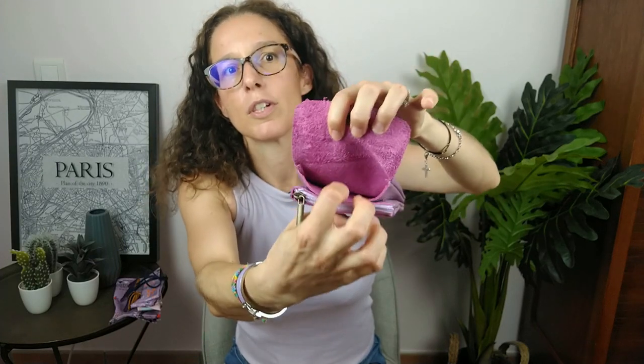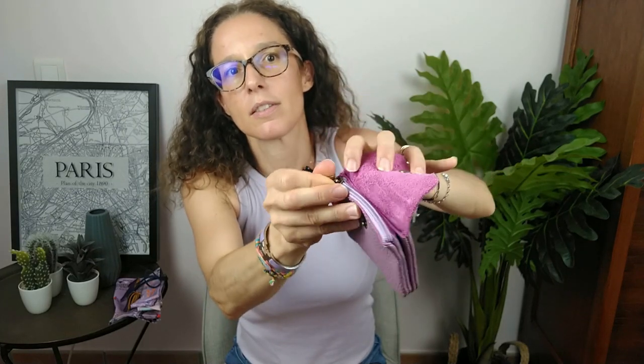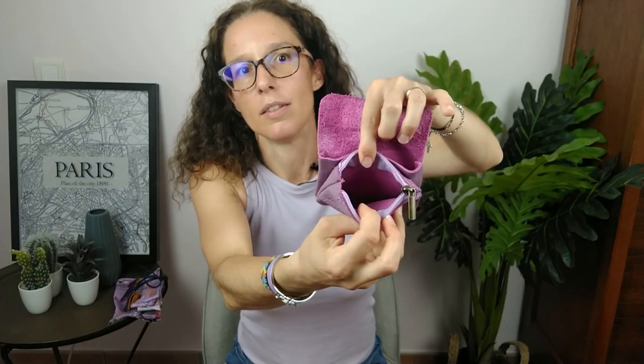You've got one compartment where you can put your cards easily, and you've got the zip pouch where you can fit your coins. And I love this item. I really love it.